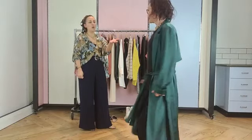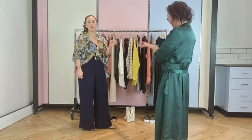So you get a 12. And this is a 12 on a size 8. See? That looks fine on there. Yeah. So many sizes. The only part, maybe you're going to go, hang on, this is too big, is the shoulders.